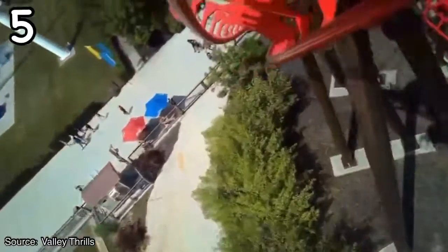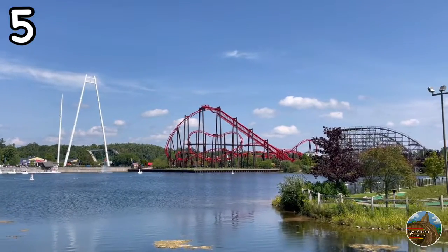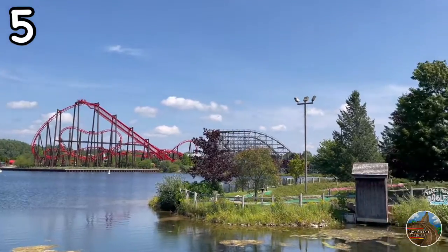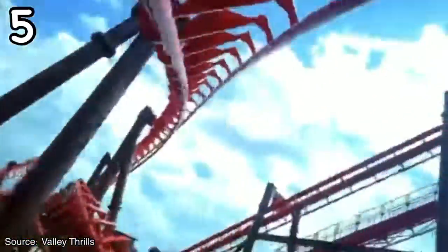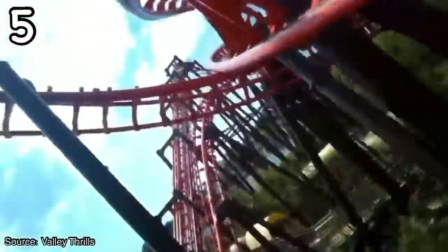The coaster does look beautiful with that awesome location right next to the park's lake, along with that brand new for 2021 paint job that keeps the coaster looking brand new. However, if this coaster doesn't get new trains or restraints anytime soon, I really cannot put it any higher because of that super rough experience I already mentioned.